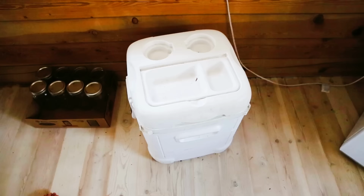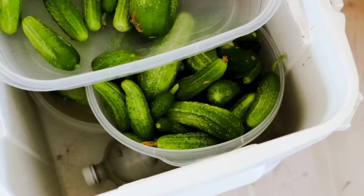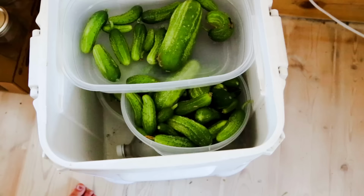You guys, I learned something not very long ago. If you keep your produce with ice in a cooler, it lasts longer than it will in the refrigerator as long as you change the ice out every day. So I've been keeping all of our produce in the cooler and it saves up space in the fridge.